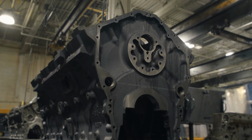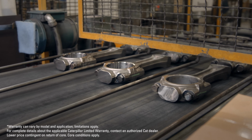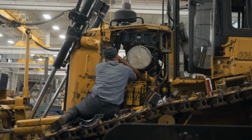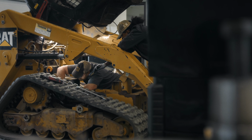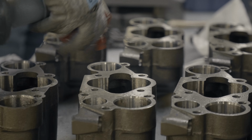Reman kits for engines are just like new, carry the same warranty, lower costs, everything's in one crate. Pretty much everything you need is right there. If you're doing an engine rebuild or replacing pumps or whatever the repair process is, it is always number one. If there's a Reman part available, we order a Cat Reman. And it also helps lower that price point.